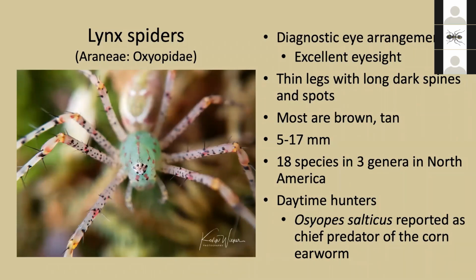Now, the usefulness of lynx spiders as biological control, because these are found not only in the home landscape, but also in agricultural settings, is sometimes canceled out by the fact that they're really willing to eat beneficial insects too. They don't care what it is, they just want to eat.